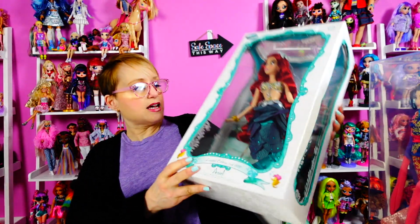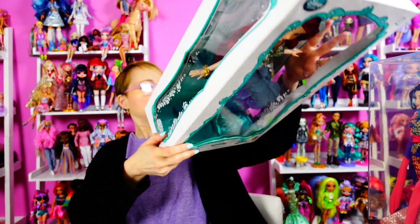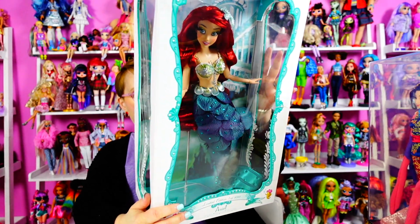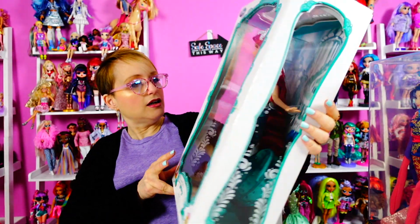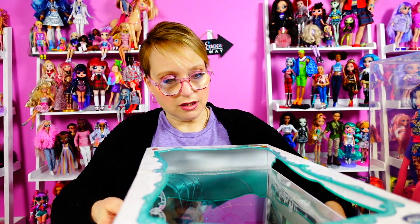She's one of 6,000. I don't know if I know what number she is. I think it's on her certificate inside her. It's not on her box. I can't remember if we made it so you could open the box or not.